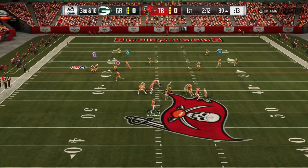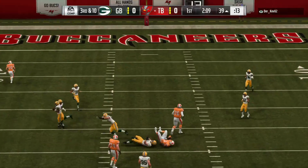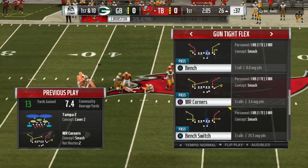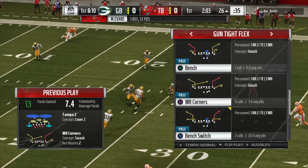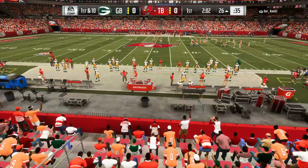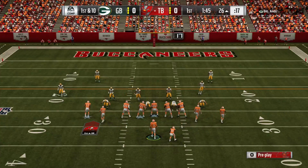Again, it's Winston. It's caught by Mike Evans, and he's going to get this inside the 30. A familiar ring to that one. Winston to Evans for the Buccaneer first. Nice job keeping that opening drive alive, and they're in plus territory, that part of the field where you really want to convert on 3rd down.